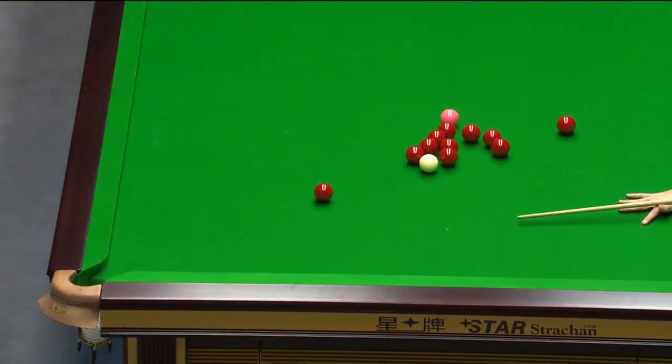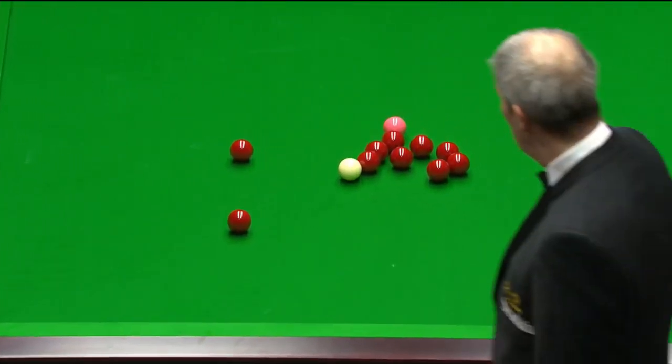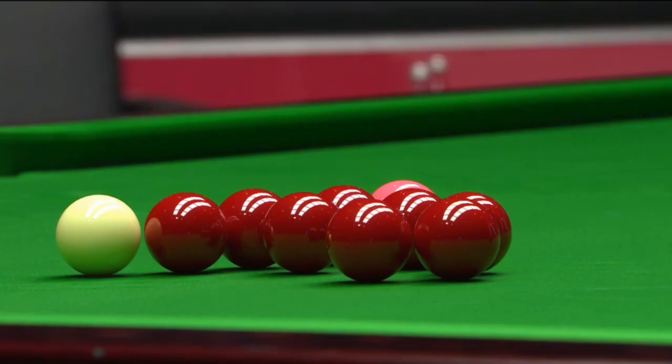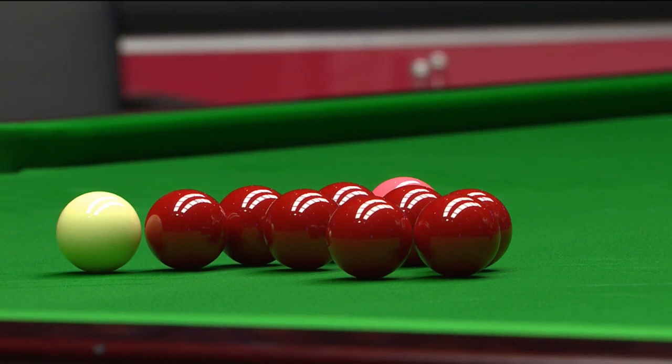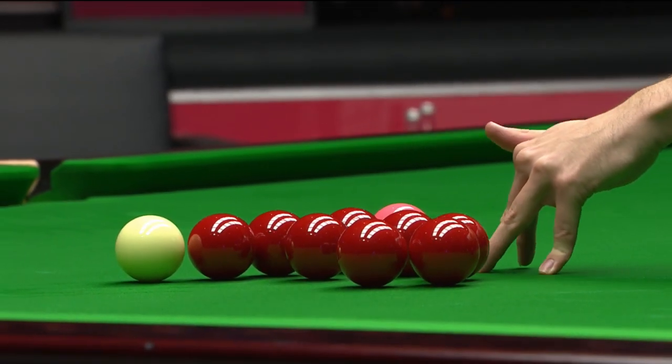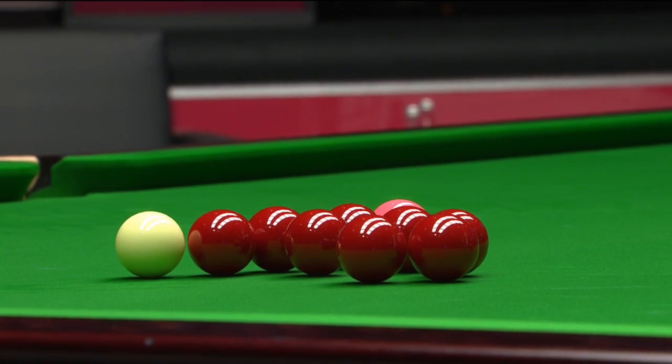I'll just show you that. Played it well enough, but unlucky to stick where it has. And as I say, there are all those balls to bridge over. He's switching hands. Now, this will be useful, but that is just as awkward.